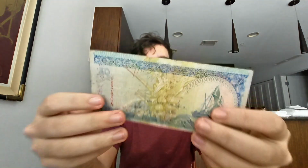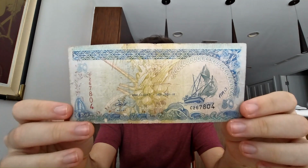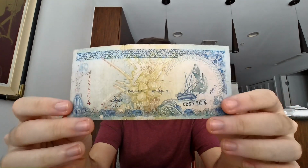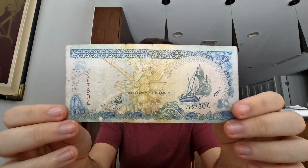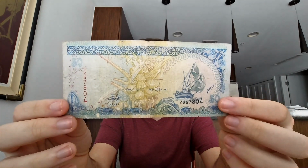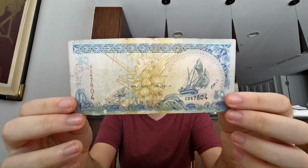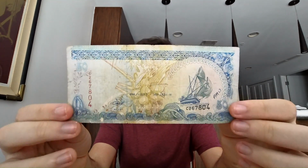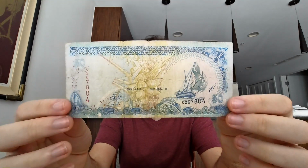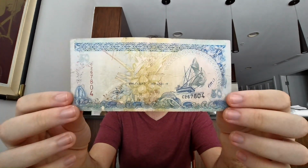Next, we got an interesting addition from over in the Indian Ocean, 50 rufiyaa from the Maldives. Now, as we can see here, it's actually kind of a little hard to read because of how this was designed. It's written in Maldivian, also known locally as Dhivehi. And we can see that there are 2 dates, the year 2000, and also 1421. The reason why there's also 1421 is because the year 2000 is considered the year 1421 in the Islamic calendar, and the Maldives are a very Islamic country. Almost the entirety, if not the entirety, of the population are Muslims.